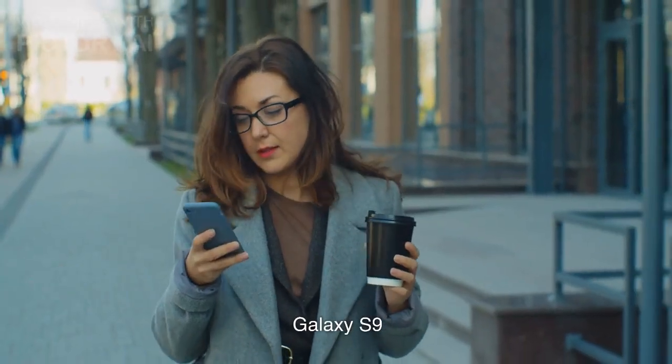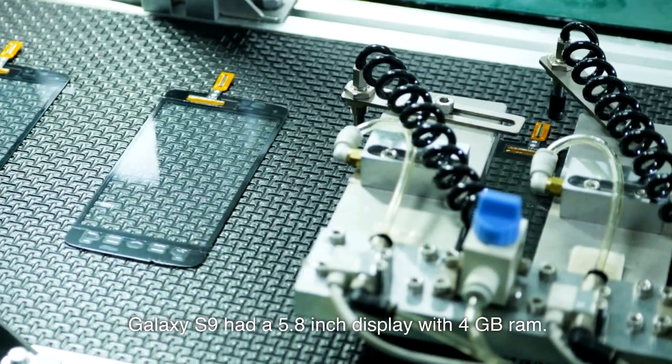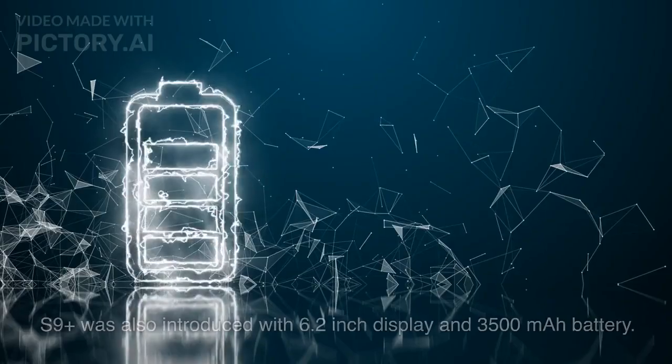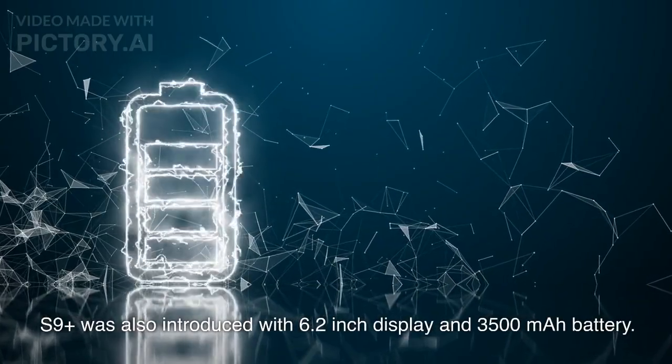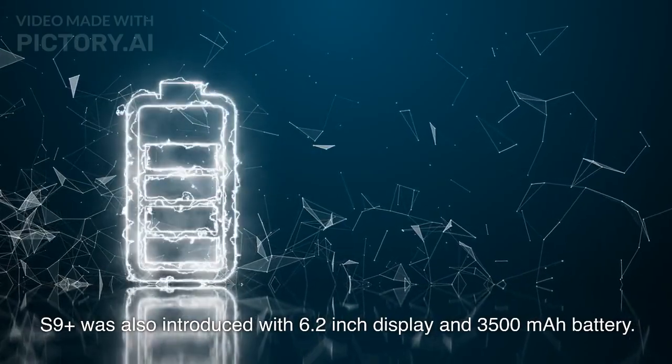Galaxy S9. Galaxy S9 had a 5.8-inch display with 4GB RAM. It had a 3000 mAh battery. S9 Plus was also introduced with 6.2-inch display and 3500 mAh battery.